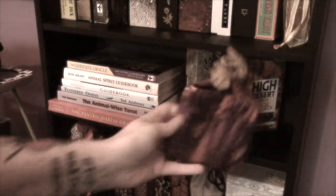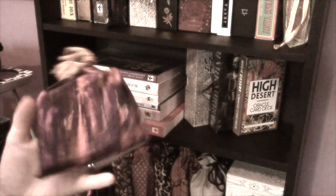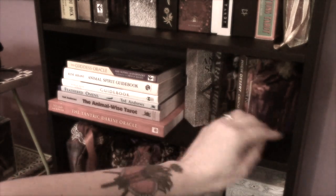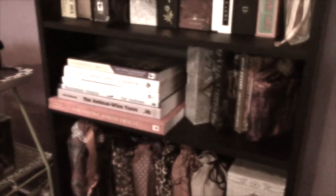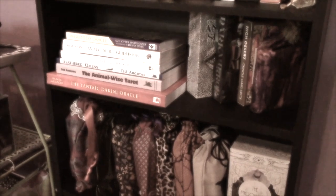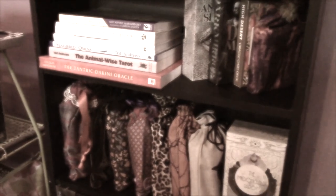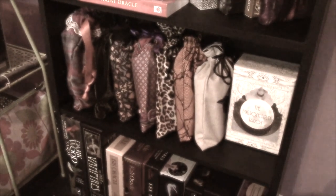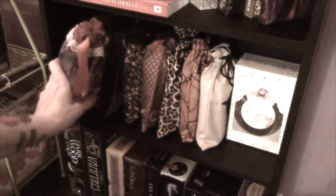This is Julie's, I call it her Strangeling Oracle, but it's the JBG square Oracle deck that she has on her Make Playing Cards. And let's go down even further to the next shelf. This is as far down as I can go, but I can change the angle. So there we go. This shelf has most of my bags. So we'll go from left to right.